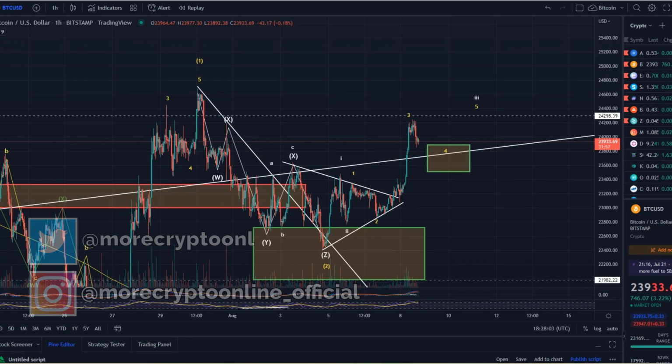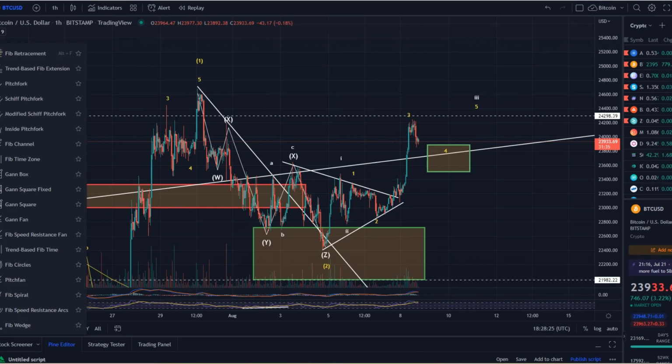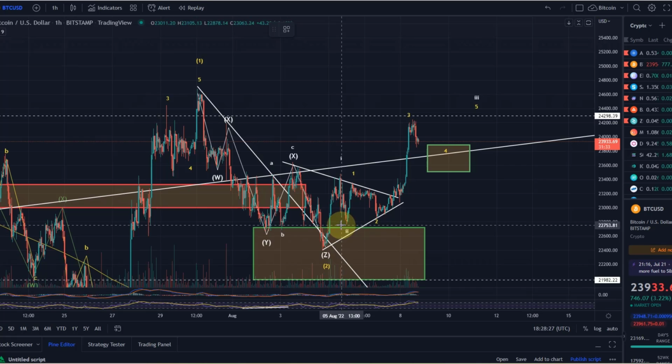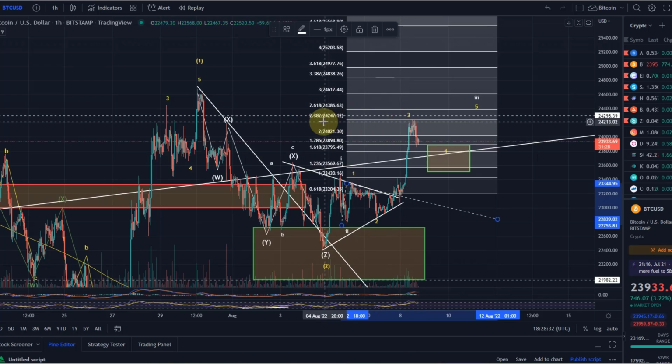Bitcoin also worked out pretty well today. I think just after my video today, we started to move. After my earlier video today there was a significant move to the upside, all pretty much working out so far very nicely. And that was the target for the wave 3 that has been achieved. Let me just double check. I think we went actually a little bit higher than originally anticipated. We actually reached the 2.382 Fibonacci extension, so even more bullish than it would have needed to be.